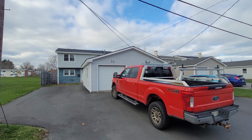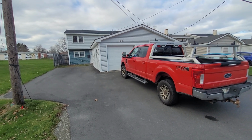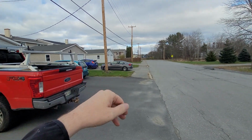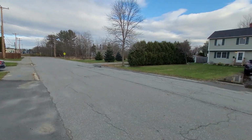This is 11 Blue Hill West. It's a condo with a garage, which is really rare in our area. These are all individually owned. The same owner owns several of them. He's also sold a couple of them. So it's in a neat, quiet spot.